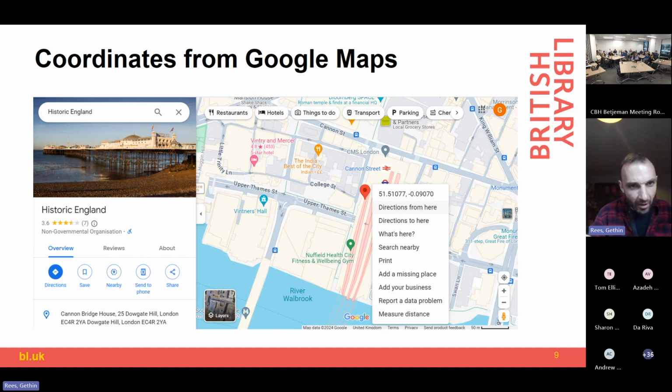Also, Historic England have this pier, which perhaps is, I'm not actually sure where it is, as their photo. Anyway, that's a separate matter. I was expecting to have the event in that location.